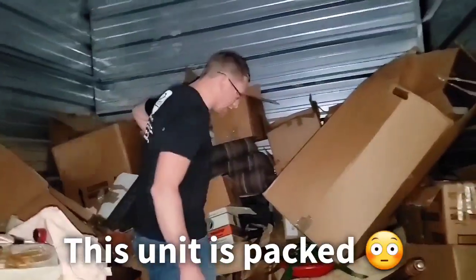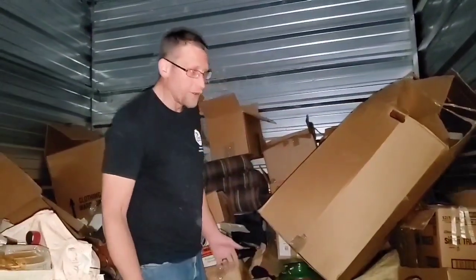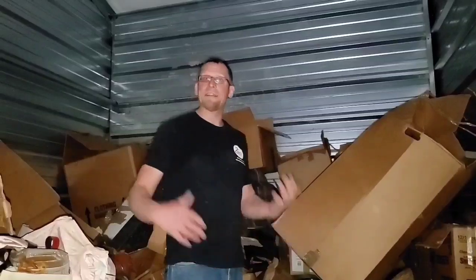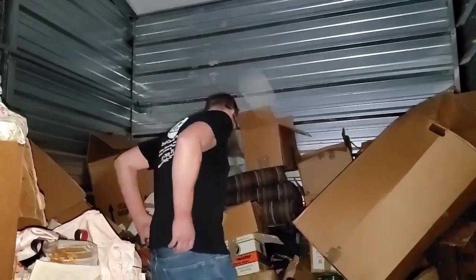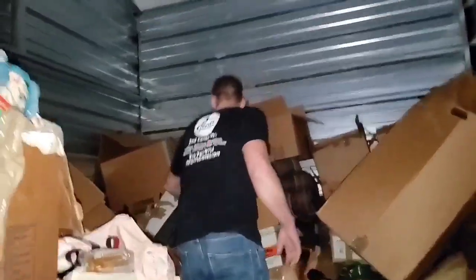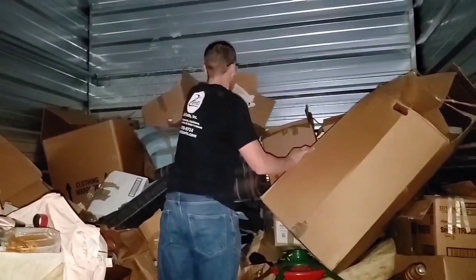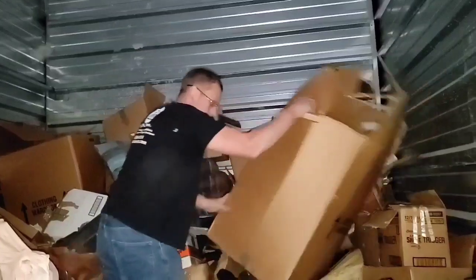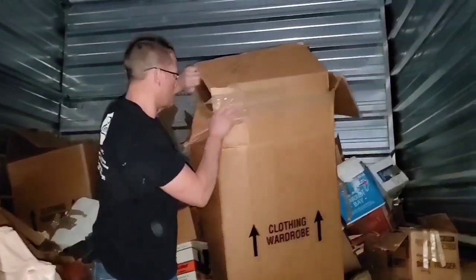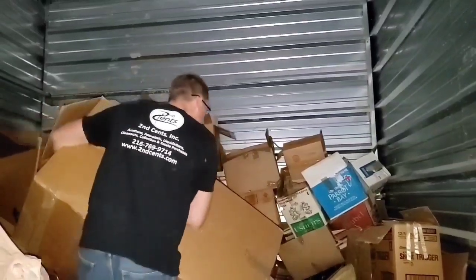So the question is, how well could they have gone through all this stuff by not taking everything out of the unit? Well, they tried to process one side and go around, but they've missed the rifle right in the front. There's boxes and boxes of paper. Wardrobe boxes.